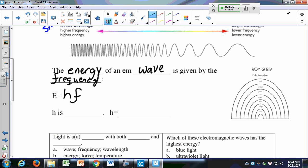This h is a constant. You don't need to know the value for it, but you need to know that it's just a constant. It's called Planck's constant. I'll give you the value, like I said, you don't need to know it. It's 6.63 times 10 to the minus 34.